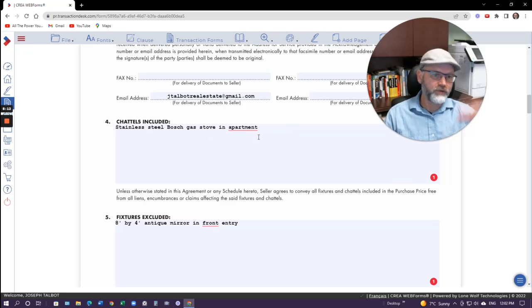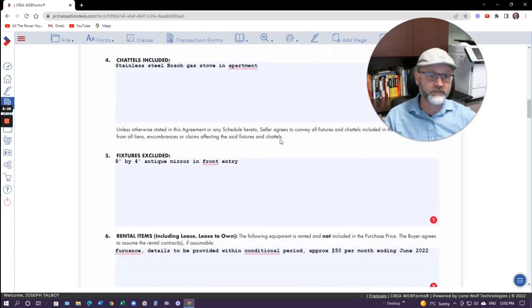If you don't care, if they're old appliances, just put fridge, stove, washer, dryer, whatever. Who cares? But if you care and you want that stainless steel Bosch stove because that thing's worth $2,000, make sure you write it. You can even go as far as put the serial number on there and take some pictures.